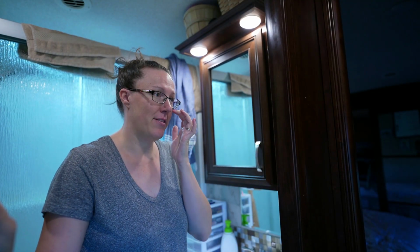When we get showers these days, it's usually in the evening after the kids have gone to bed, after we've managed to get Samantha down for the night, or we just take turns watching her and get showers. Time for me to get ready, and I wish it were this fast.